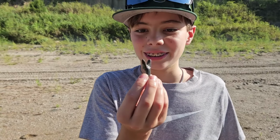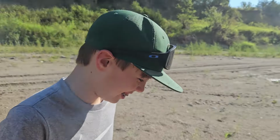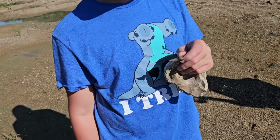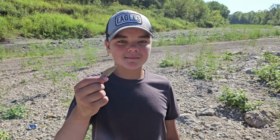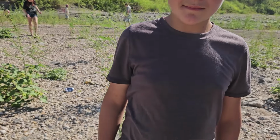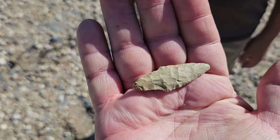All right, so we got another good shark's tooth here. Good job, buddy. Thanks. You kind of missed out on the last one, so you got that one for yourself. Yep. Little video. All right, so you got a nice shark's tooth here. That's a good one. All right, we have the first arrowhead of the day, found by one of our parents. Nice, slender Gary point. Good find.